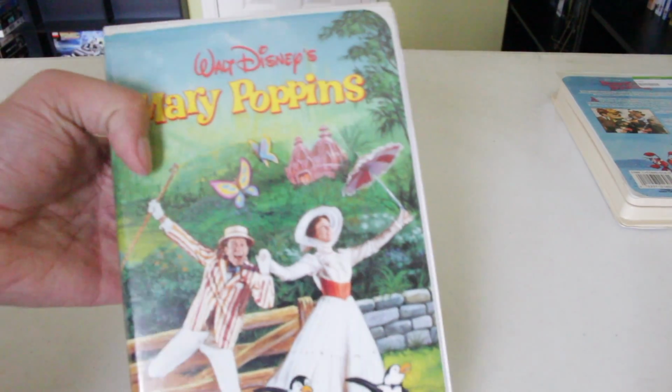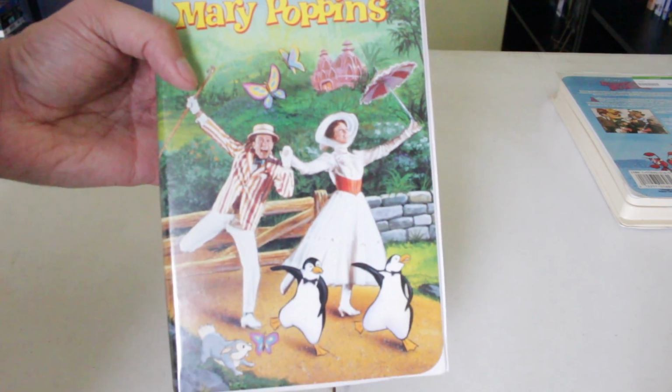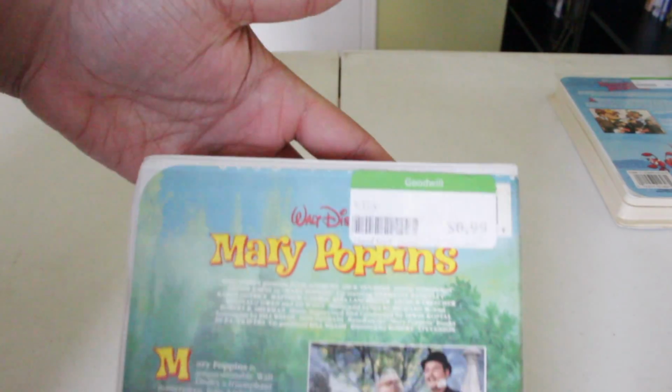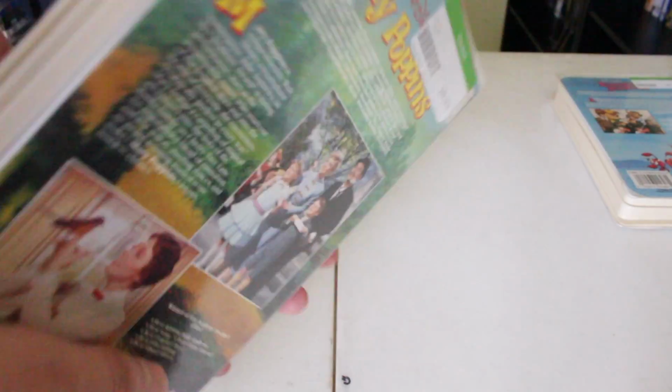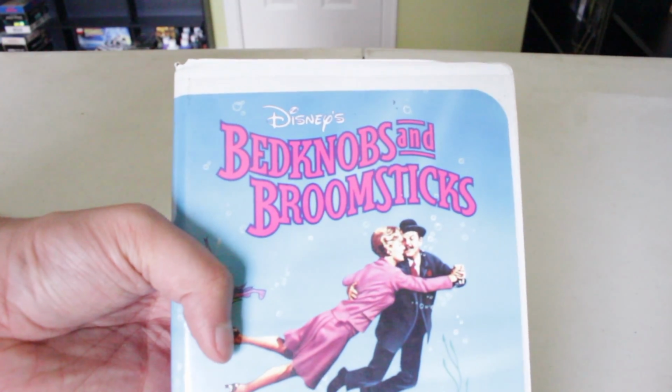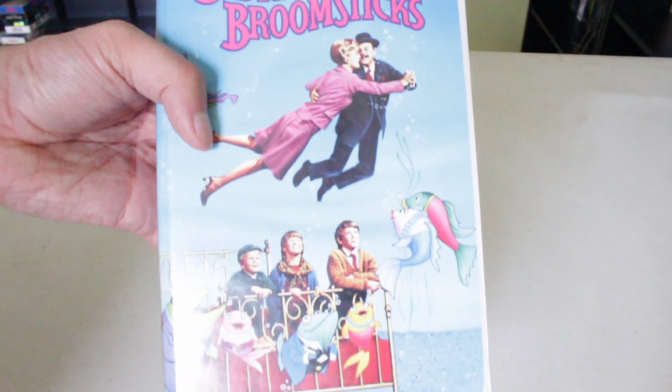Now we go on to live action. First off is Mary Poppins. Once again, a classic. Five are very cheap. Yeah. This is a movie I've never seen. That is Bedknobs and Broomsticks.